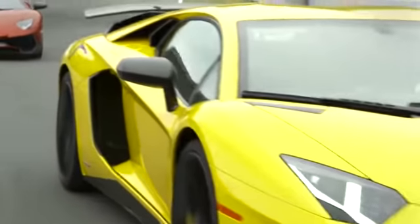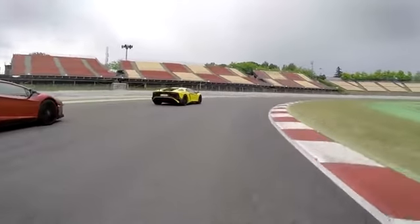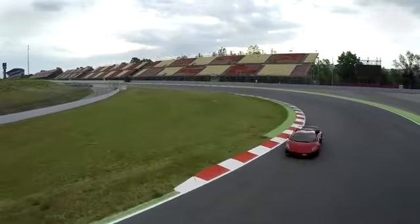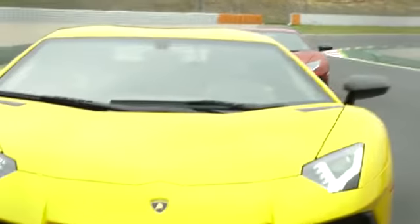All told, the SV will do 0 to 62 miles per hour in 2.8 seconds, 0 to 186 miles per hour in 24 seconds, and onto a top speed of 217 not long after. Those numbers impress for sure, but it's the combination of all those that truly astounds.